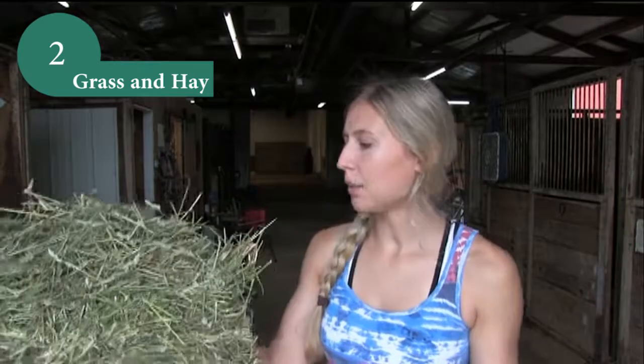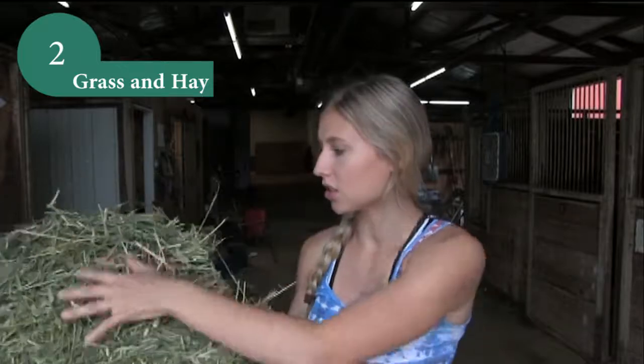But if you can't provide a lot of grass, obviously every horse needs hay, which is dry forage, really essential to your horse's diet. So make sure to talk to your vet or equine nutritionist about what type of hay to feed your horse. The most common types are straight alfalfa hay, straight grass hay, or a mixed hay. Mixed hay is the most common, and this is typically what your mixed hay is going to look like.